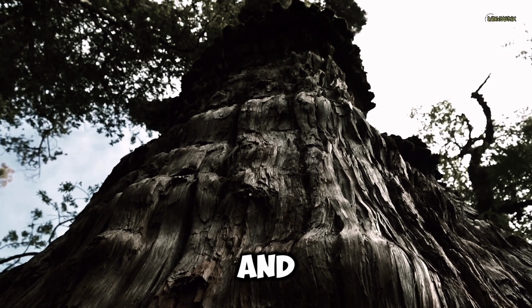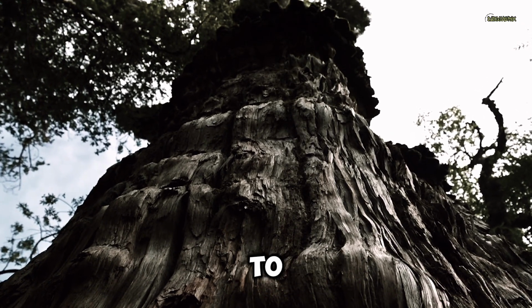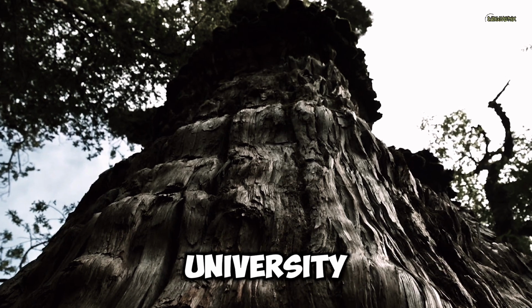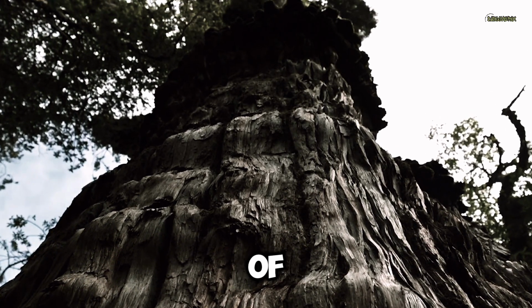Covered with moss and lichens, it's believed that this Patagonian cypress is mostly dead. According to Jonathan Barichivich of the Austral University of Chile, only 28% of the tree is actually alive, most of which is in the roots.